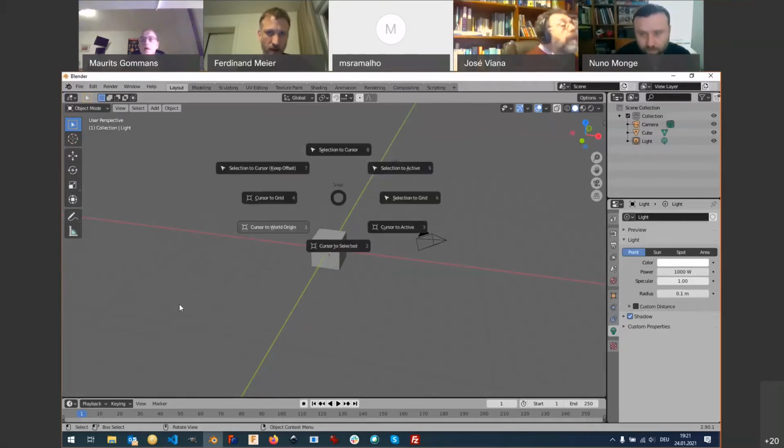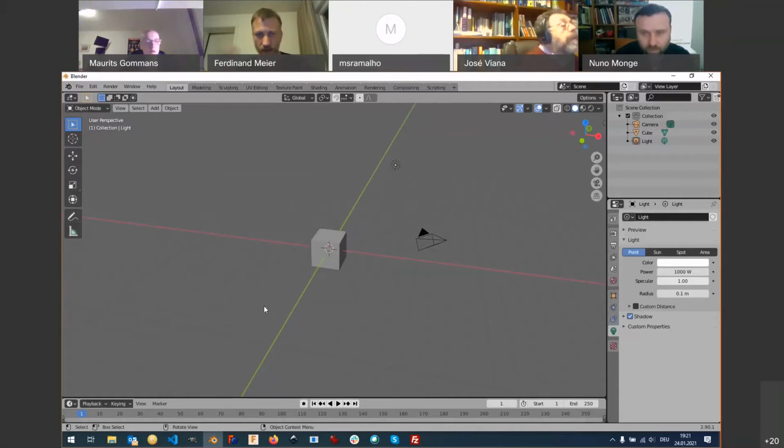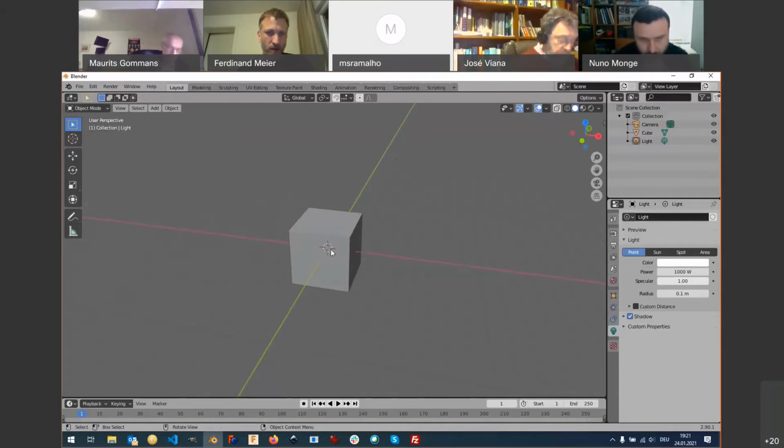So if you go check, it's a quick way of, they call them pie menus. I don't know where the pie is, but yeah, that's the pie menu. And you have pie menus for many things, which we will cover in a moment. Okay, so our 3D cursor is back to the center.